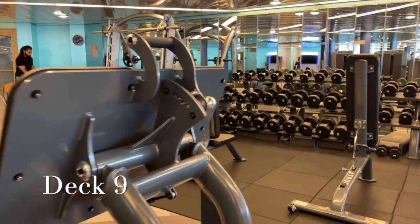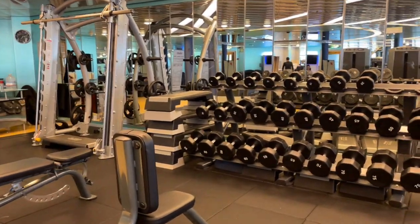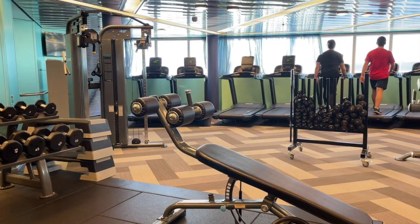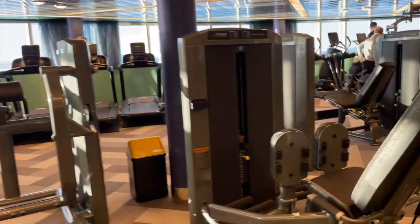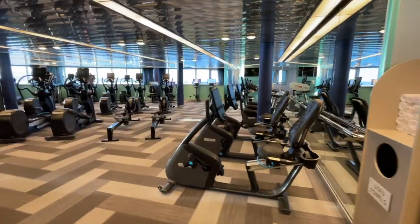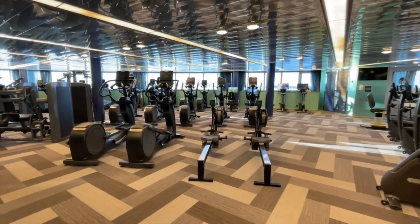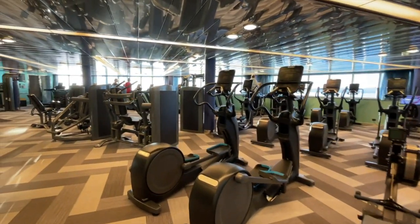Deck 9 forward is where you'll find the fitness center. The Eurodam has a large fitness center that provides free weights as well as machines, plenty of cardio if you would like to get some exercise in, maybe work off a few of those extra desserts. The fitness center has plenty of machines and equipment for anyone that would like to come and have a workout.